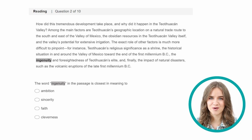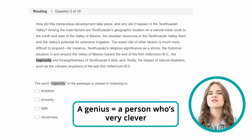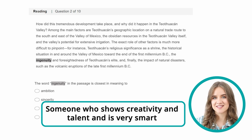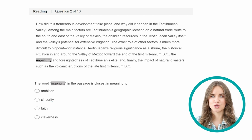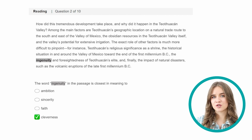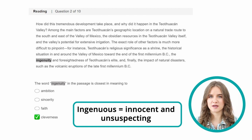Ingenuity is a noun. An adjective is ingenious. A genius is a person who is very clever, which means that ingenious is someone who shows creativity and talent and is very smart. So, ingenuity is cleverness. Don't confuse the adjective ingenious with a similar adjective, ingenuous. An ingenuous person is innocent and unsuspecting.